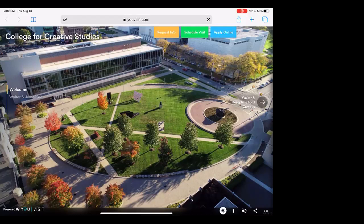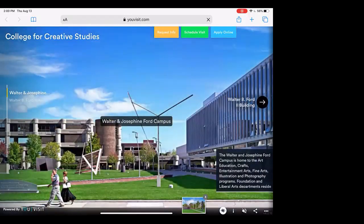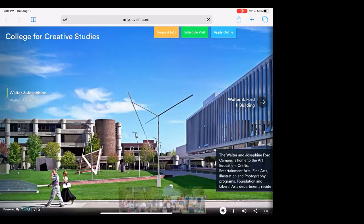Anyway, so moving on, we have the rest of the Ford campus. The Ford campus houses about half of our majors. So we have our entertainment arts, illustration, crafts and material studies, and art practices, which is formerly known as fine arts, and photography, as well as our art education and foundations departments, as well as the liberal arts department. So we'll get into all of those in a little bit more depth pretty soon.